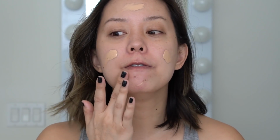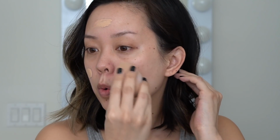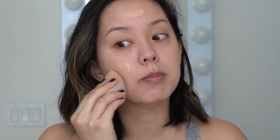It really is that good, especially with HD cameras, because you're able to get this natural finish that doesn't crease into people's skin. So it works on dry skin, it works on oily skin, it works on like normal skin, and you're getting great coverage but still making it look like skin, which is really important when you're working with HD cameras and you want everyone to look like normal people and not overly made up.